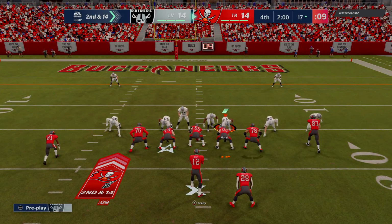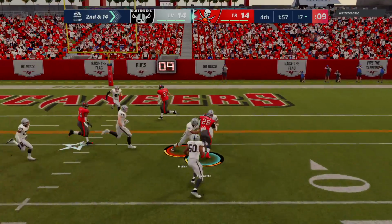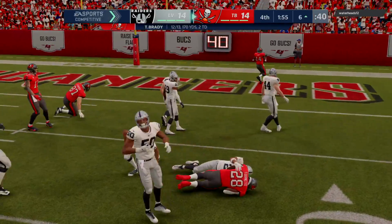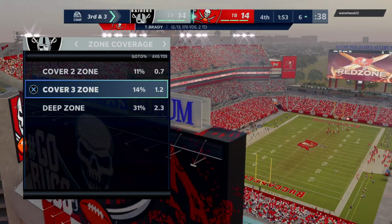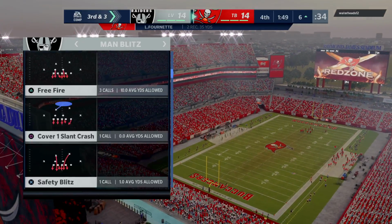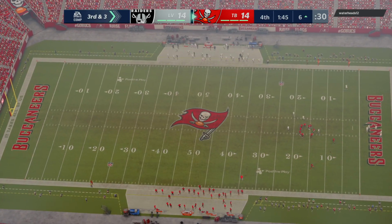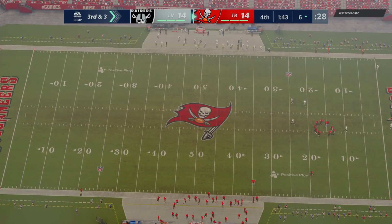44's Mike. 44's Mike. Working from the gun, it's Brady. That's to his running back, Leonard Fournette. And he's going to be brought down just shy of the 5 at the 6. They get 11 back on that one. It leads to third down. Nothing open downfield. They went underneath. Yeah, see if you can get it to your running back. See if you can make someone miss in the open field.